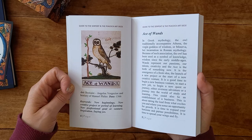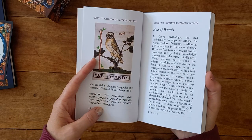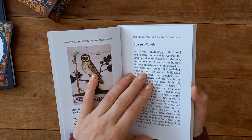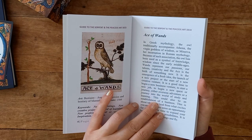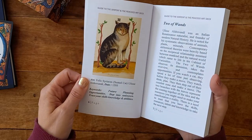So the book starts again with, so we have here the Ace of Wands. We have a bit of information about the art. We have the keywords, which we saw in the other book. And then we have Greek mythology. So we have that. So it doesn't have quite as much information, I don't think, as the other book.